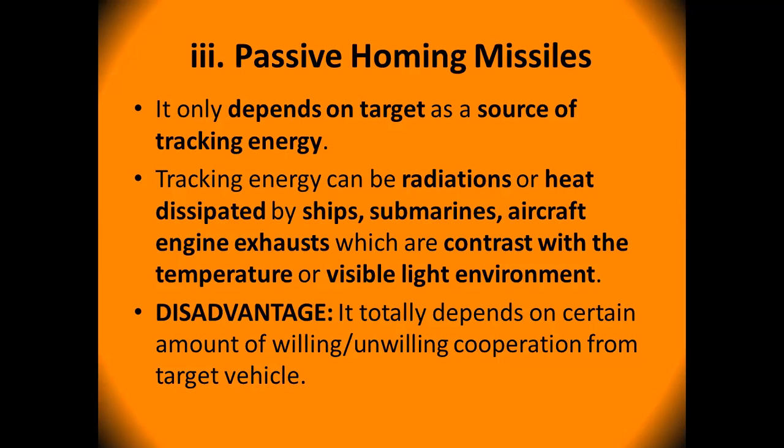Take the case of a dogfight. Let's say the enemy aircraft in front doesn't run on a jet engine. It runs on propellers. So the overall temperature is going to be the same as the external environment. There's no temperature change, no thermal variation in the complete frame of the thermal camera. So how are you going to detect it? There's no use of passive homing missiles in these cases. Unless the enemy wants you to find it, there's no way you can detect it. Therefore, it depends on the source of the tracking energy.